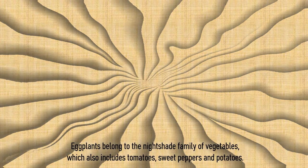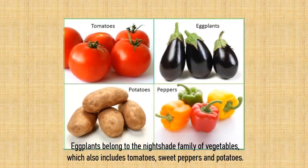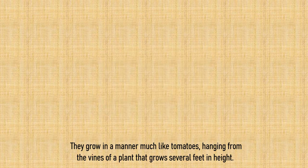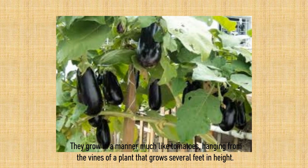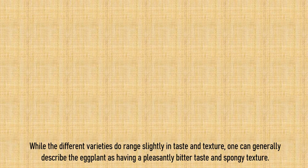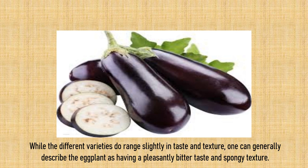Eggplants belong to the nightshade family of vegetables, which also includes tomatoes, sweet peppers and potatoes. They grow in a manner much like tomatoes, hanging from the vines of a plant that grows several feet in height. While the different varieties do range slightly in taste and texture, one can generally describe the eggplant as having a pleasantly bitter taste and spongy texture.